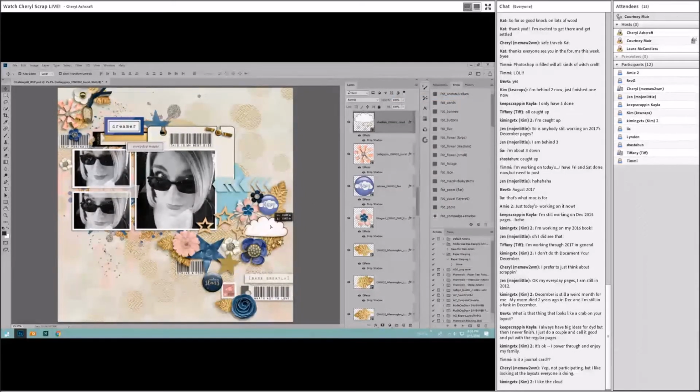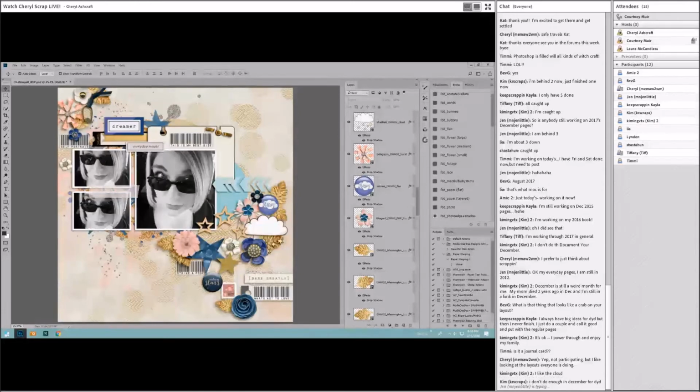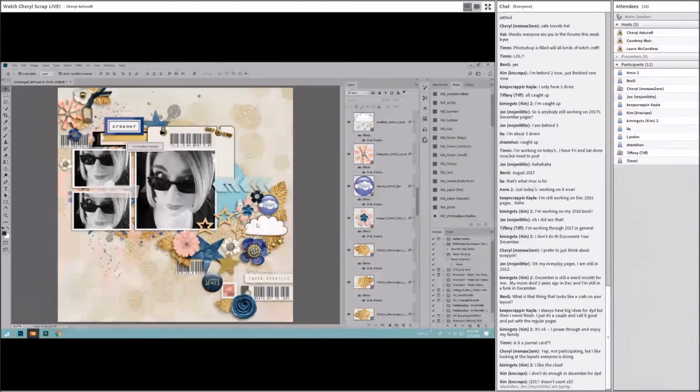I like looking at the layouts too, and sometimes, like the year I didn't participate, I did write down some of the challenges that I really wanted to try. And I did them later when it worked for me. Kim likes the cloud. Timmy wants to know, oh, if the crab was a journal card? No, it was just an element.